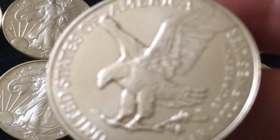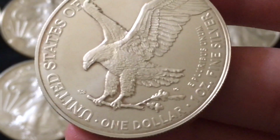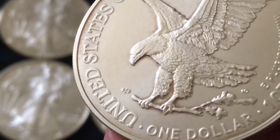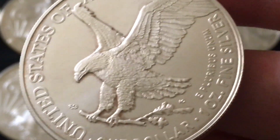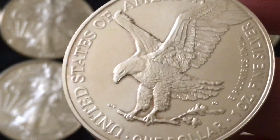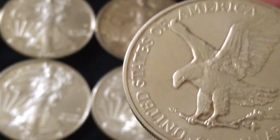Then we got the Type 2 design, or at least a rough sketch of what it was going to look like, and right off the bat I said absolutely not. I do not like it. I'm not a fan. It doesn't look good. The eagle looks defeated. Its head is down. Its wings are clipped. I just don't like it. The background's all bland and boring. I think they could have done a far better job, although I think they shouldn't have changed the design at all, but that's what I have been saying for the longest time.